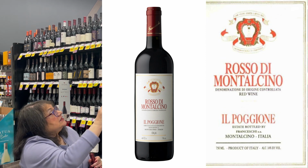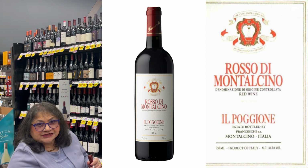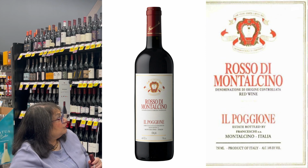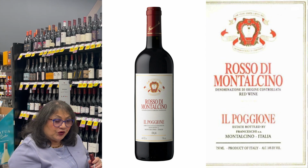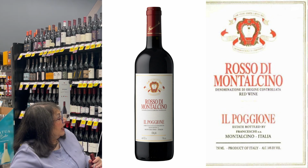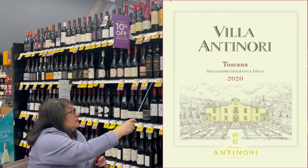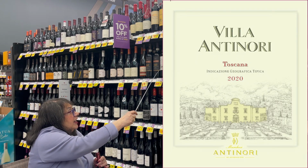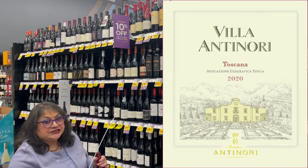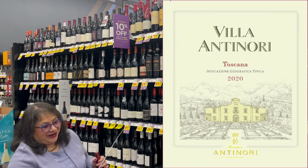This is the next one down for $27. My goodness, it's a great wine. Really great wine. The Rosso di Montalcino. It's the same grape as Tuscany, but it's in a different little microclimate. Okay, and I do want to mention Antinori, Toscana. This is an Indicazione Geografica Tipica.